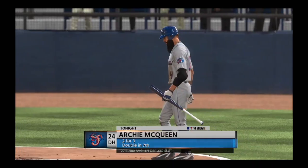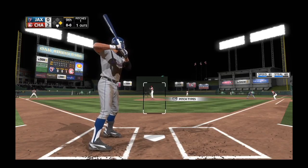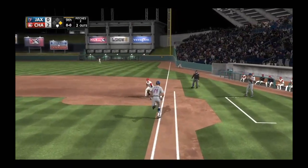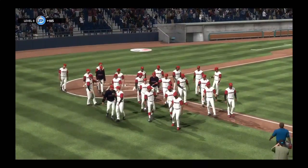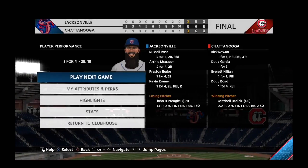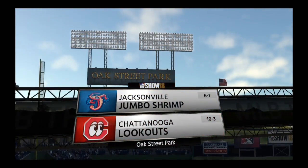All right, so bad base running, but Archie McQueen is up 2-3. All right, 2-0 the score. Ninth inning, one out, man on first. Here's the pitch, and a big hit, and it drops right in the front, and an easy out for the catcher. All right, so the Lookouts win in walk-off fashion. So the Jumbo Shrimps did come back, but the Lookouts come back and win in walk-off, and Archie McQueen had a 2-4 day. Alright, next game of the series, the Jumbo Shrimps against the Lookouts.